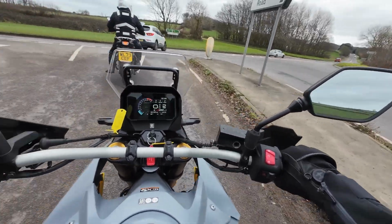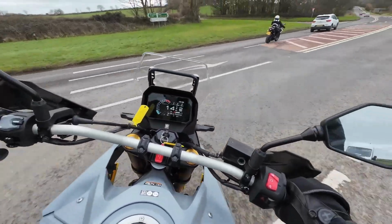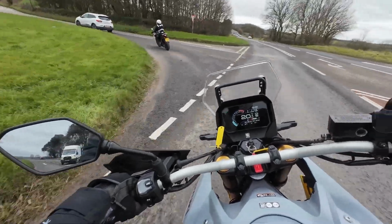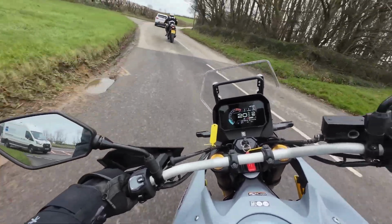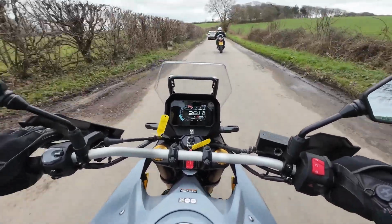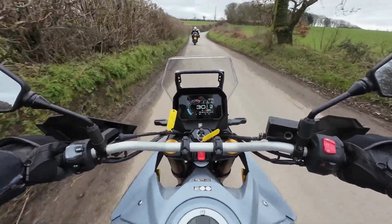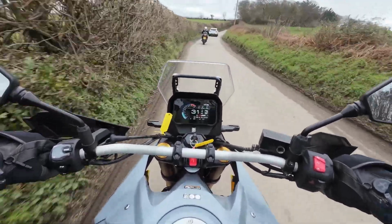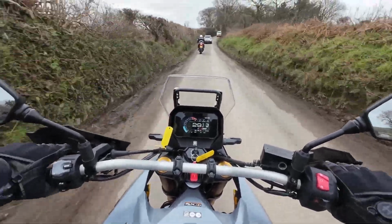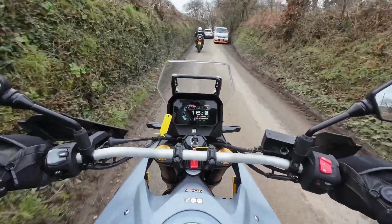But so I'm 5'10". I can happily get both feet on the ground. Not flat-footed, but I can get both feet on the ground where I'm comfortable. You can certainly put one foot down flat-footed. So it's a tallish bike. It doesn't have electronic suspension, it just has adjustable suspension that is damping on the rear.